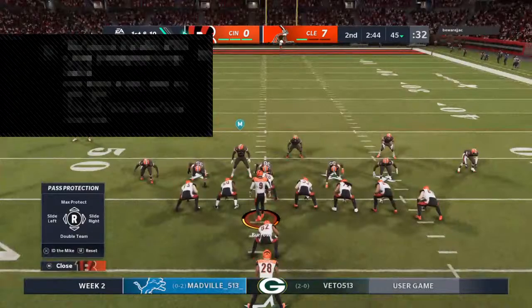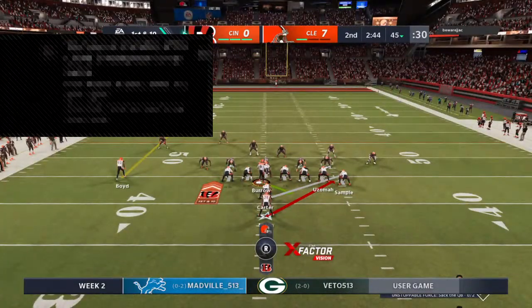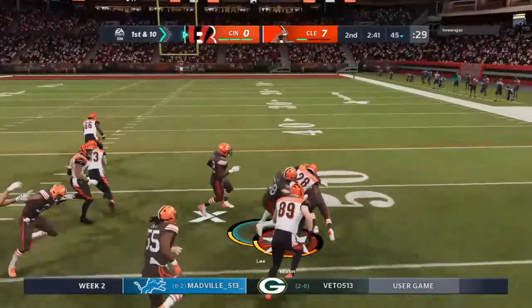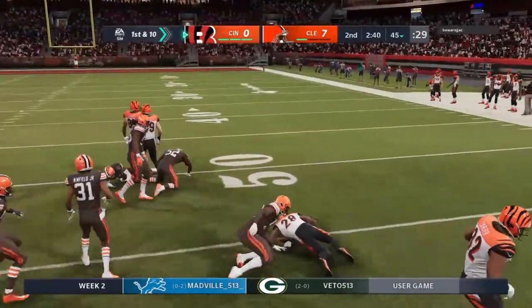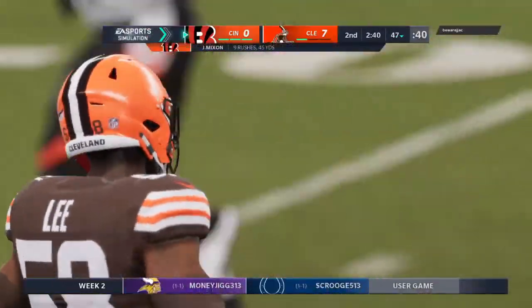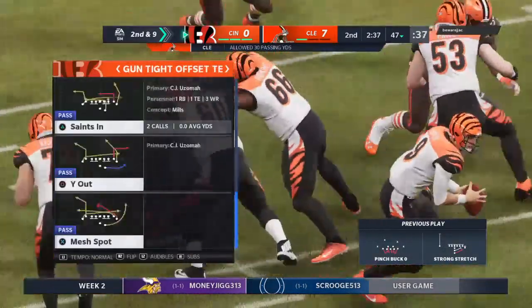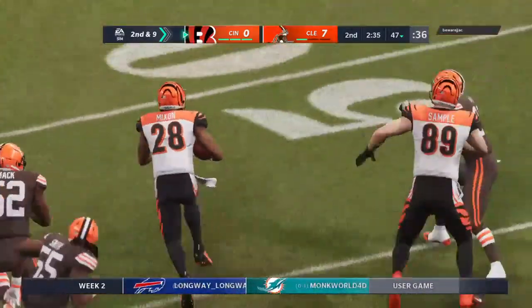Burrow and the Bengals with a 1st and 10 at the 45. He'll hand it off here. This is Mixon. And no room to maneuver there. Give him a yard up to the 47. The ball carrier. No doubt about it. A really nice job there by the defense, not allowing him to get to the perimeter.